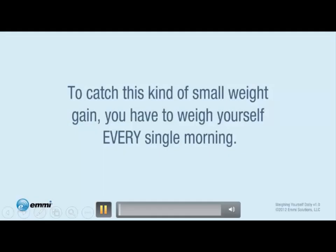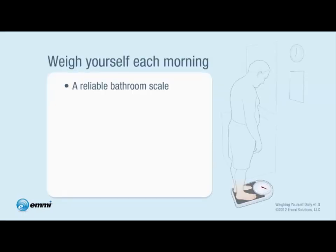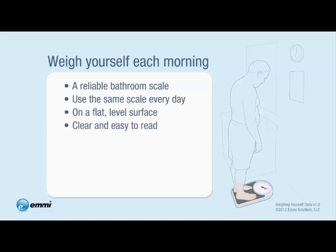But to catch this kind of small weight gain, you have to weigh yourself every single morning. Start with a good, reliable bathroom scale. And use the same scale every day. Make sure it's on a flat, level surface. You don't want it to wobble. Your scale should also be clear and easy to read. You should be able to read the numbers without bending over or moving, because this can change the reading.